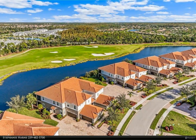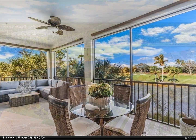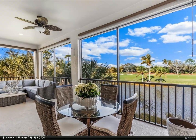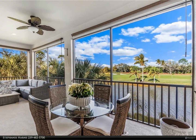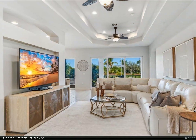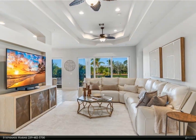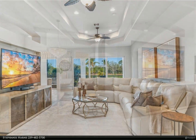This attractive in-unit features an open floor plan with volume ceilings, the kitchen and living room open to an expansive lanai overlooking the lake and golf course. Relax on your lanai and enjoy the sunset. Great room has double tray ceilings and 12x24 tile flooring.